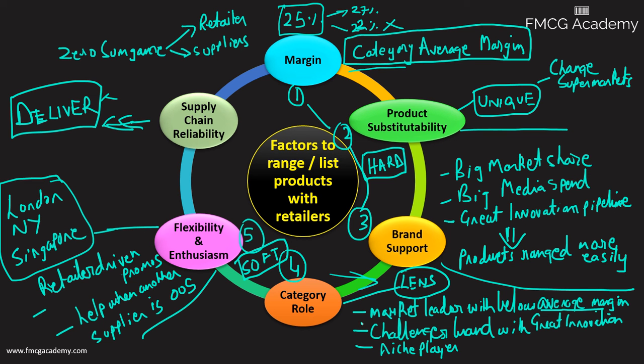You're the challenger brand, you've got great margin, you've agreed with some fantastic products, you're flexible, you're enthusiastic, but you just can't deliver. Your supply chain is all over the show. So these are some of the factors which actually affect your ranging and listing with grocery retailers. But just bear in mind, these are all interconnected and they affect at varying degrees, and at different times they will affect differently. I hope you enjoyed that.